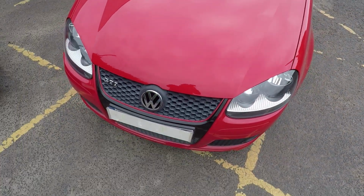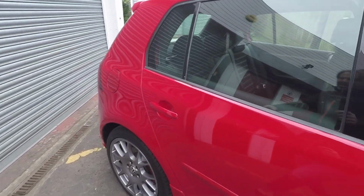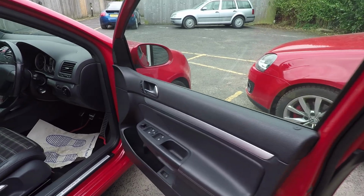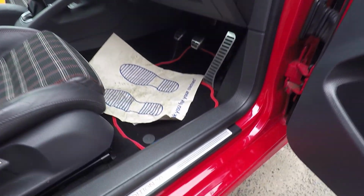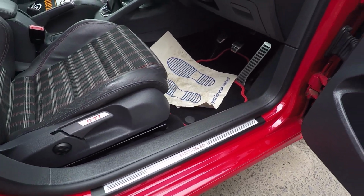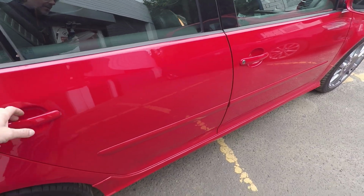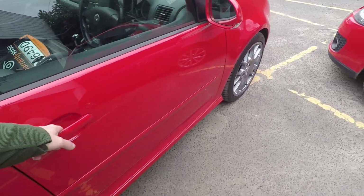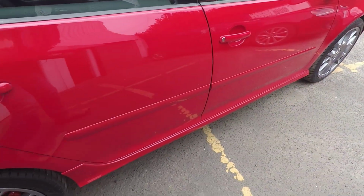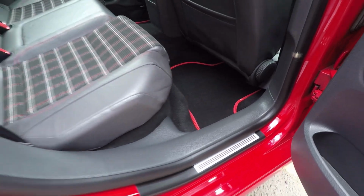Now, other areas to look out for are the sills. This has become more of an issue in the last few years for some reason, but it would help if I could open the door. So any scratching on the way in becomes a bit of a bubble. This car's a good example because that's just cosmetic, but on some other cars that have been scuffed when they were very early in their lives, and bear in mind they're 15 years old now, the rust can take hold. And make sure you look at the back as well. So this is, yeah, pretty much perfect.